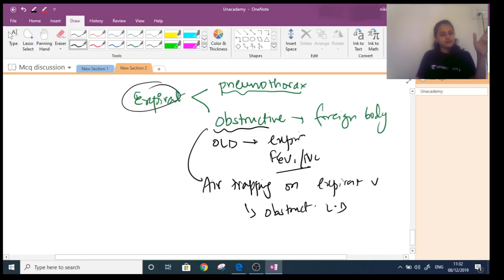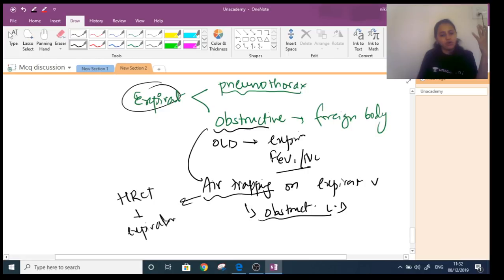Clear? So even on expiration, if air is not going out, it means there is an obstruction somewhere. That is why the air is not going out. That is why there is air trapping on expiratory view. Therefore, remember that for obstructive lung disease, to look for air trapping, when we do HRCT lung, we prefer doing expiratory view also. So in HRCT, we do inspiratory and expiratory. Expiratory view is to look for air trapping.